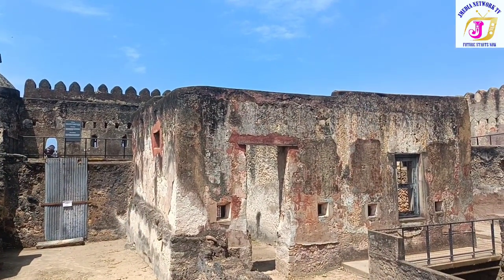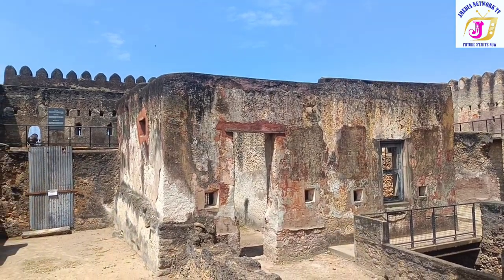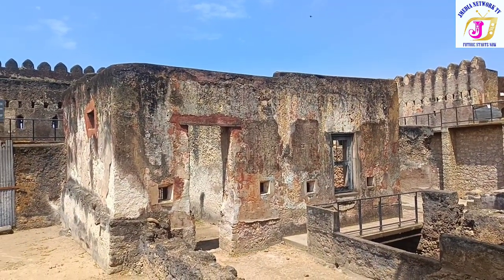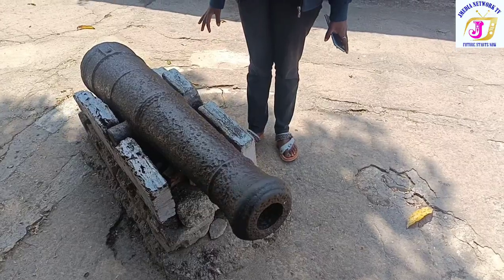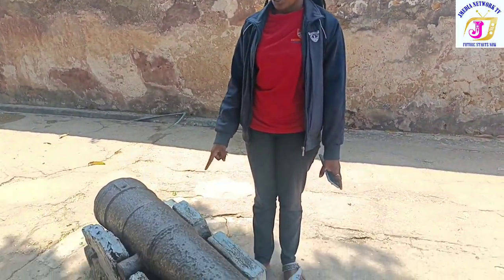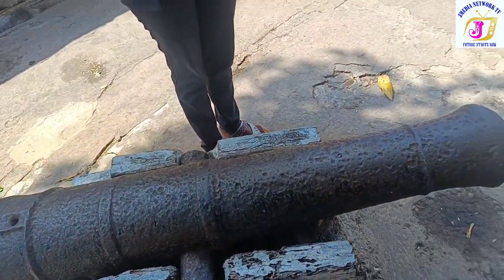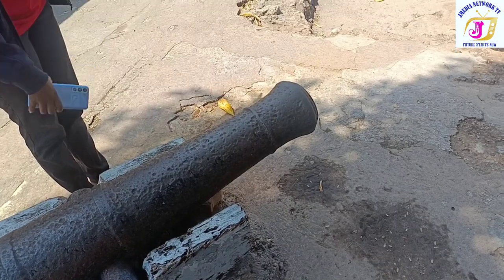This is the view of the head. As we have said, Fort Jesus looks more like a cross, and that's why they call it Fort Jesus. These are Portuguese cannon. This is a weapon they used to attack the enemies from the ocean side. It's not on its actual position. They are placed along the walls.